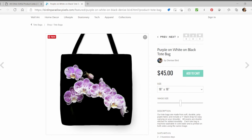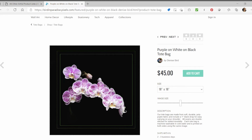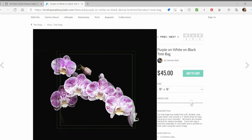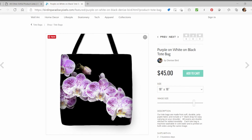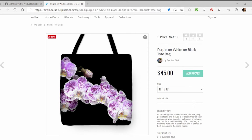Now, if you don't like how it looks on there, because some things are going to look a little funky at the beginning, you can just click on this and you can move it. So you can move it all around however you want it. If you want it to be bigger, right here's a slider. You can make it as big as you want. You may want it to be this big. You may want to change the look, and that's kind of pretty too, like that. And then that's how it's going to print. However you make it look here.